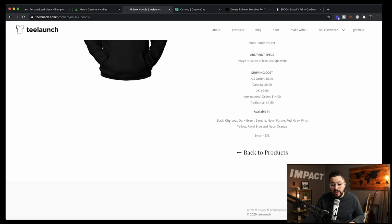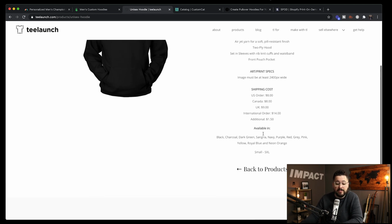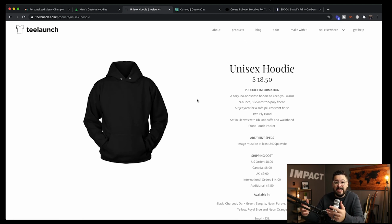And you're going to see there are quite a few colors here: black, charcoal, dark green, sangria, navy. You can see all the colors there. And it goes small to 5XL, which is pretty good. But again, you've only got one option on TLaunch. So if you have any issues with this hoodie, if your customers don't like it, if you don't like it, you're kind of out of luck. So not a lot of options on TLaunch.